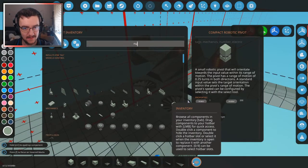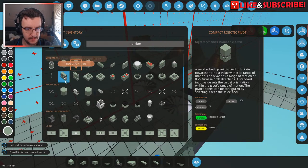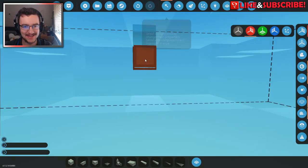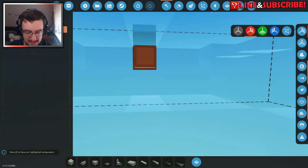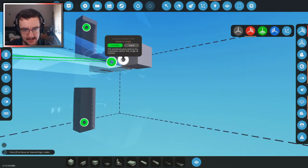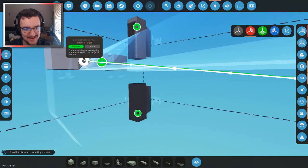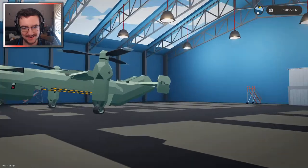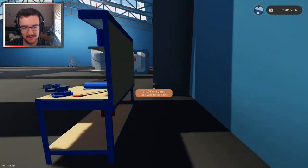Number. There we go. Constant number. All the way in the back. There we go. Excellent. This is going to be minus 0.2. We're going to attach this to both of these, and also both of these. And that should be good. Yeah, okay, that works. Looks a bit weird, but it works.